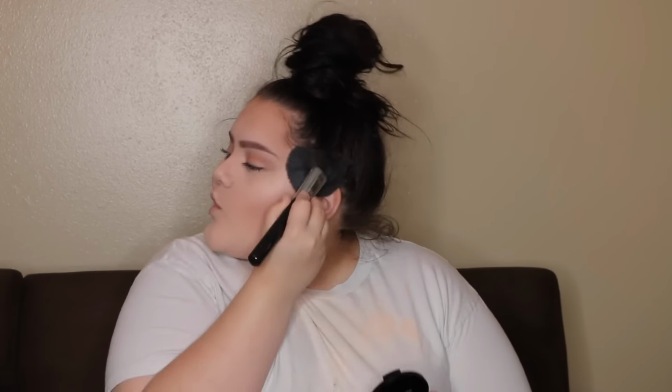Then we're gonna go back in with our Sigma large powder brush, and we're going to dust off all the crack. We're gonna be clean as can be. Like that. Oh my god, I almost dropped this highlighter. Thick thighs for sure save lives.